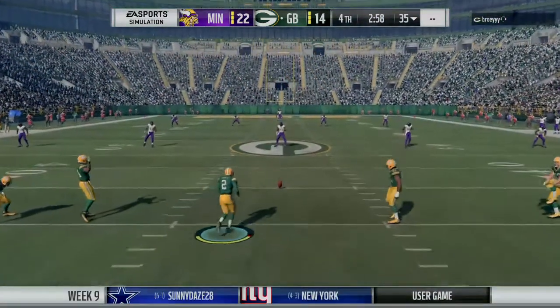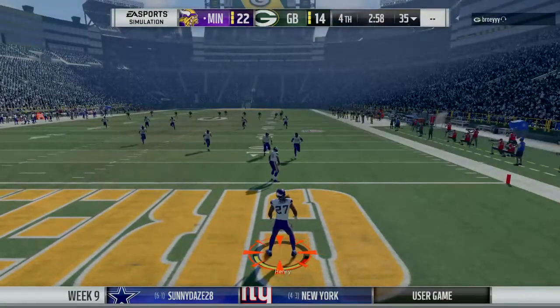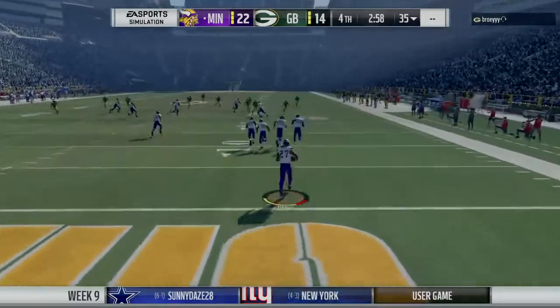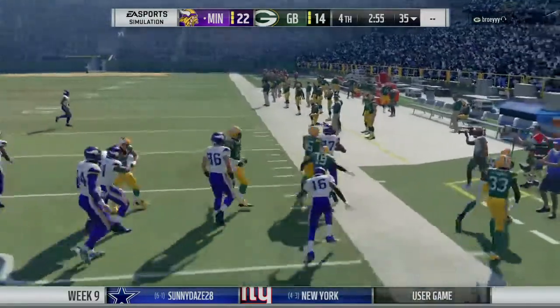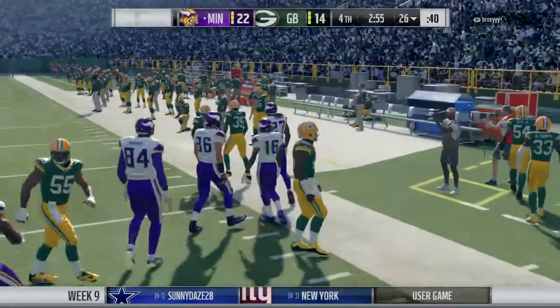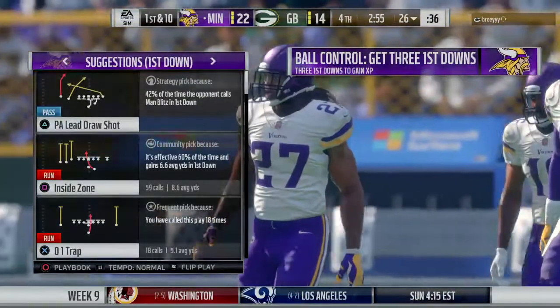Forbath out to kick this one away. This is taken about 7 yards deep, and he'll be out of bounds across the 25. Now the Vikings offense gets set to take over here.